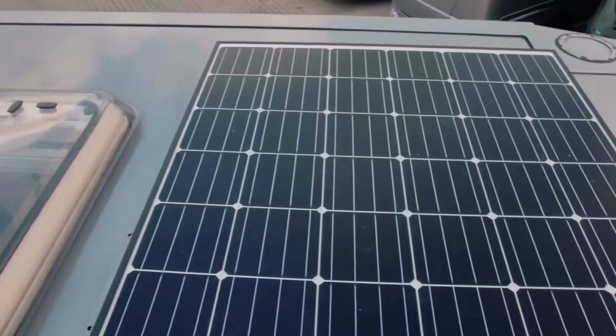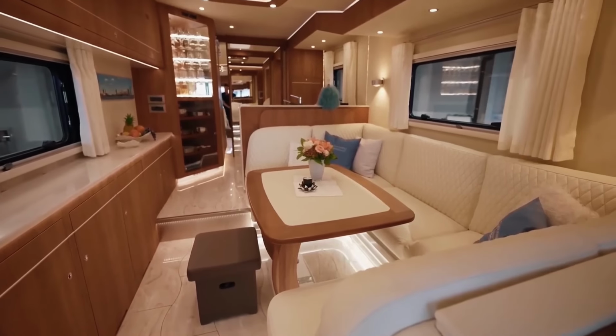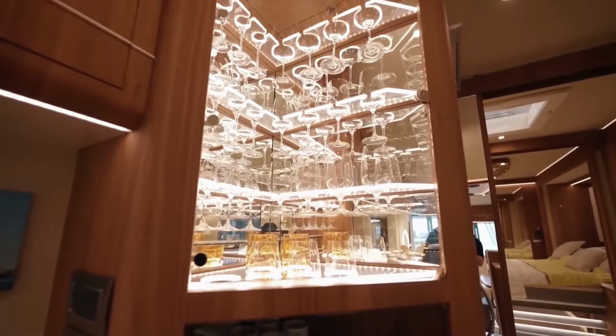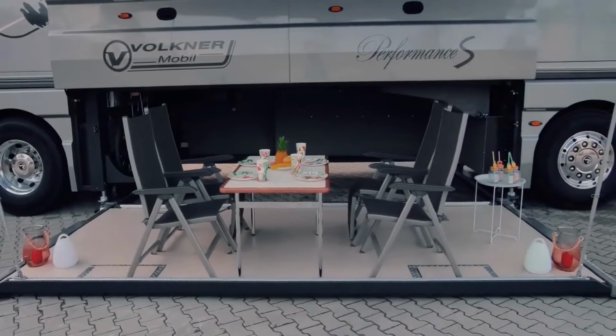Inside, it's super fancy. You can choose exactly how you want it to look. Want gold faucets? Sure, diamond-studded light switches. Why not? The kitchen has all the best appliances. There's even a special machine just for making coffee, and a special cabinet just for wine.